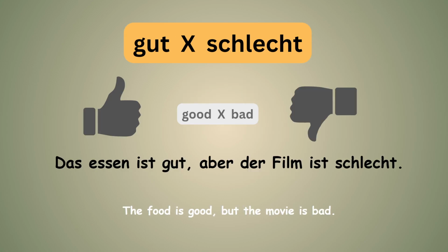Now we have gut und schlecht. Gut means good, schlecht means bad. Das Essen ist gut, aber der Film ist schlecht. The food is good, but the movie is bad.